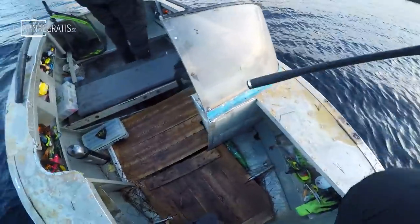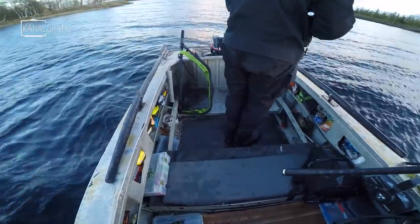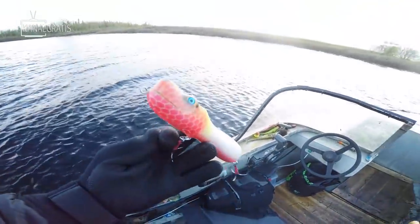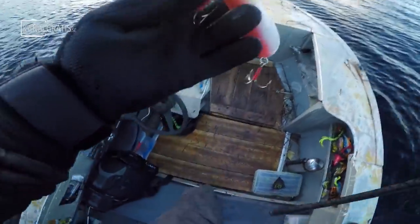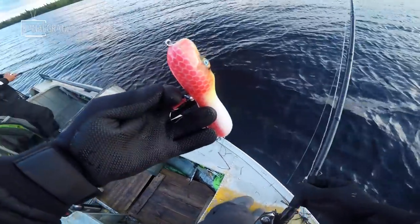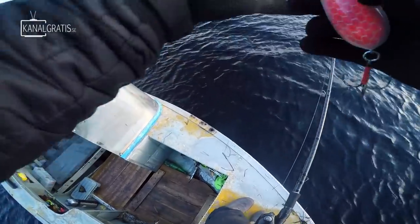Okay man, which one should I try, Anton? I'm gonna try the dragon. So this is also a flat nose dragon, not really, but it's the second dragon that we have in the boat. So I'm gonna give this small guy a few casts.